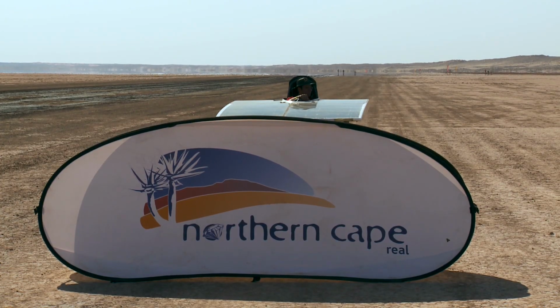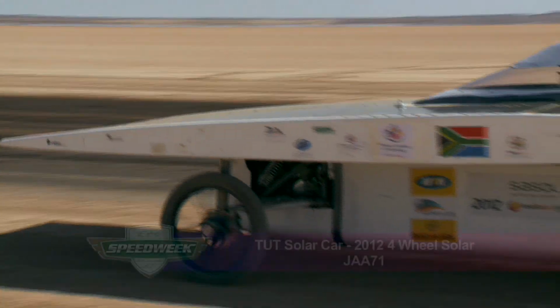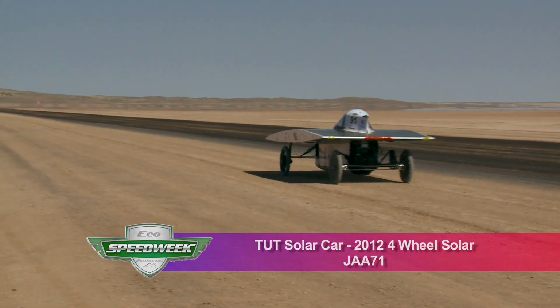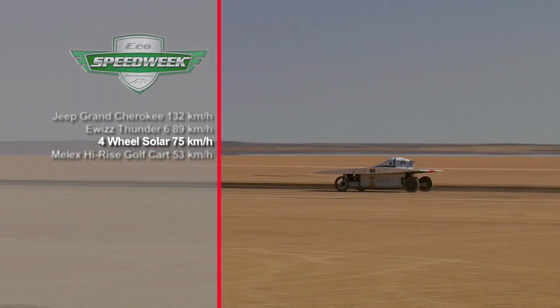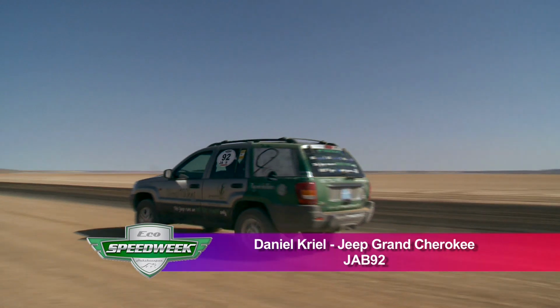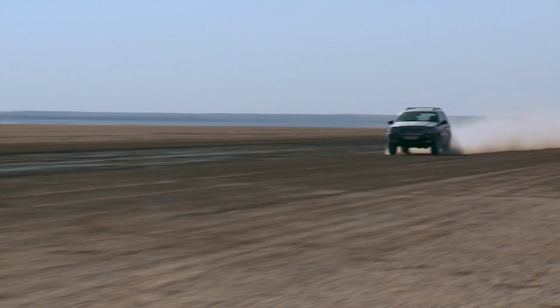The Eco Speed Week is seen as an innovative platform where ideas and technologies can be shared and creativity thrive. There are no restrictions or set guidelines of what vehicle can or cannot participate in the Eco Speed Week Challenge. The only rule that is non-negotiable is driver and team safety. And with no classes set as yet, that means unrestricted creativity.